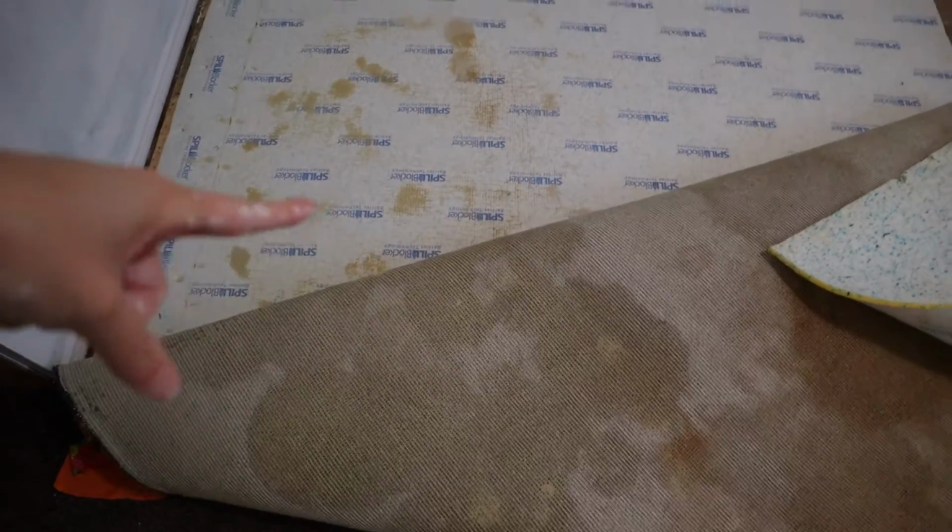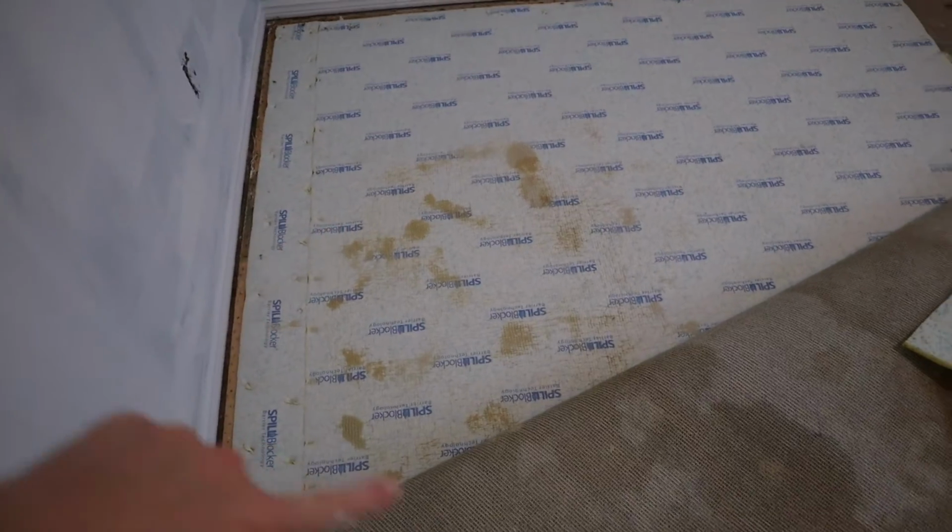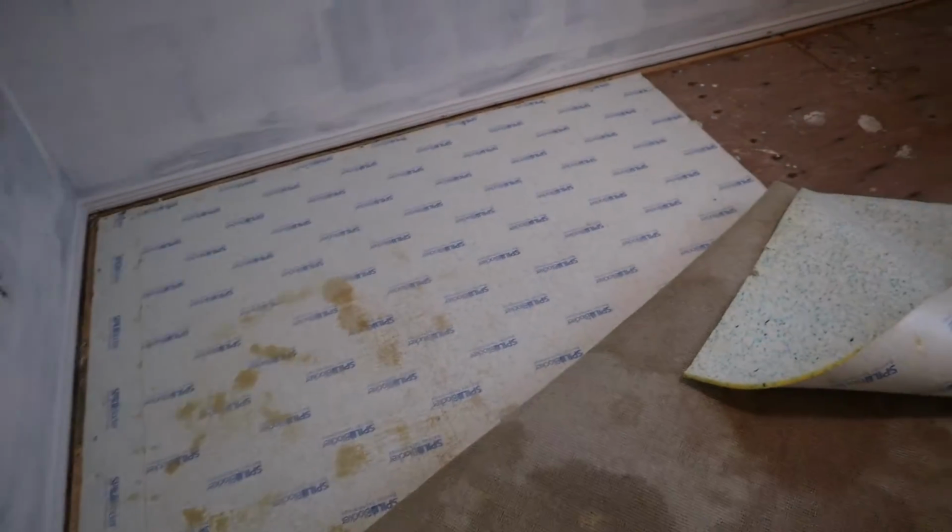I gotta show you these stains because it's gross. Look at that. Gross. So this is coming out. Yeah, we made the decision. I mean, who keeps stinky old carpets anyways, right?